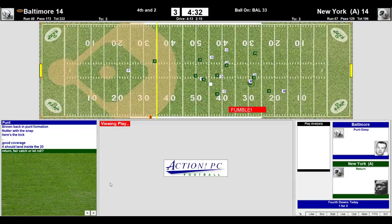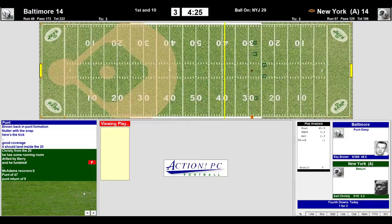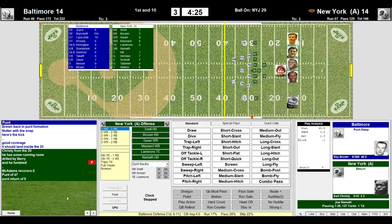The ball pops loose on the hit. Who has it? No, the Jets recover it. McAdams recovers the punt at the 47 after the return of 9. So Christie was drilled by, guess who? Raymond Berry. He caused the fumble, but the Colts couldn't take advantage of it, and the Jets dodged the bullet once again.